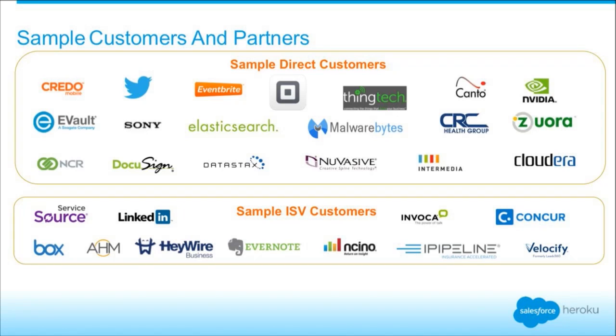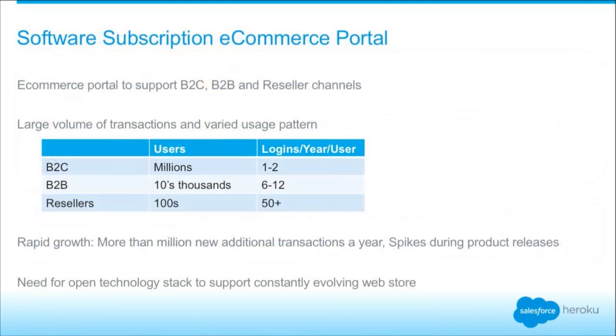So let me talk specifically in this webinar about one of our customers for whom we built an e-commerce portal. This customer is a very fast-growing internet security software provider. They provide their software in two ways. They provide a free version to their end customers, as well as premium versions based on a subscription business. Typically their product is sold to end customers who are home users as well as business users.